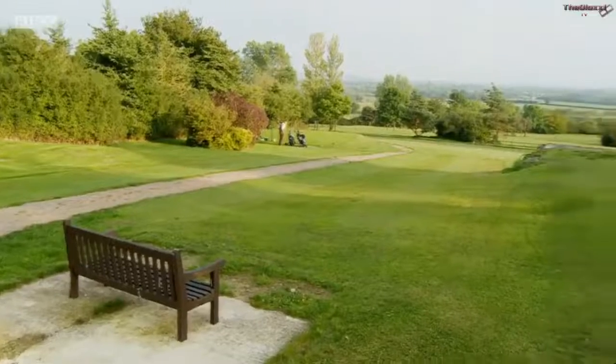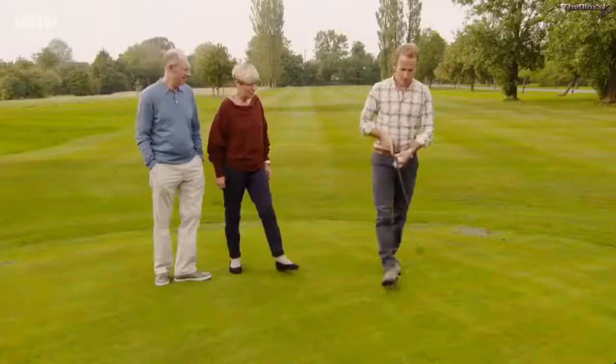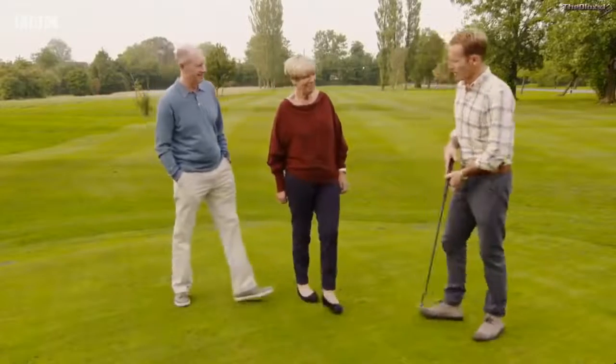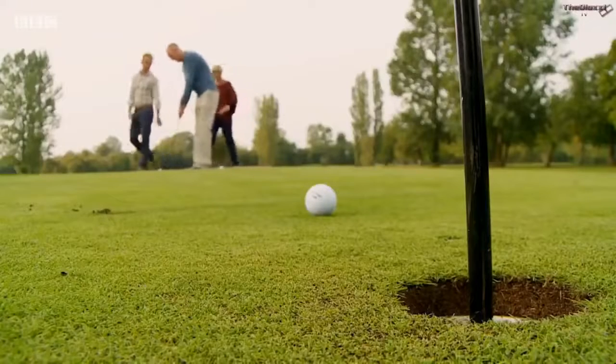In 2011, the town was winner of the prestigious Britain in Bloom competition. It's also home to a 9-hole golf course, and we're making a detour there first. Now, I've heard a lot about you two being keen golfers. Time to find out how good you are. Okay. So, nearest the pin.